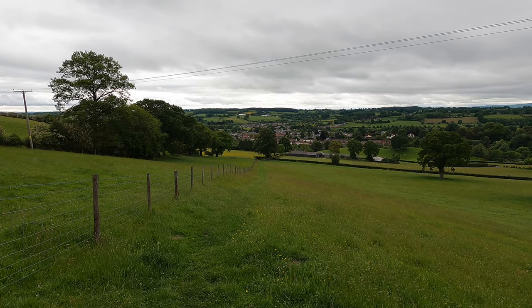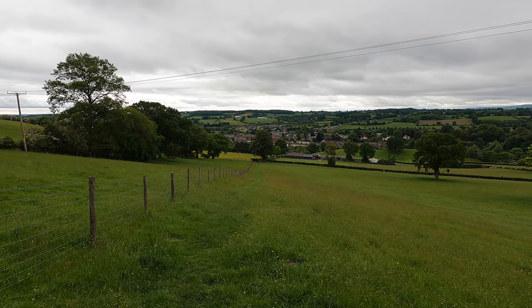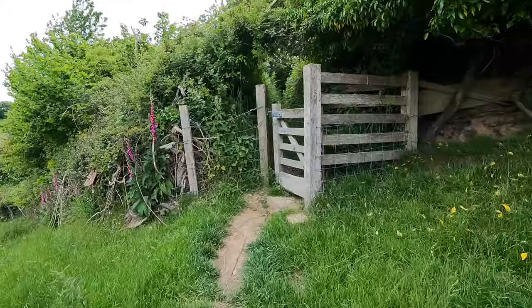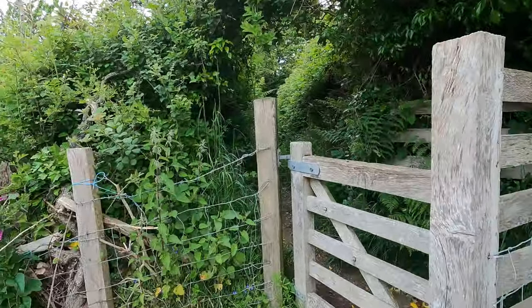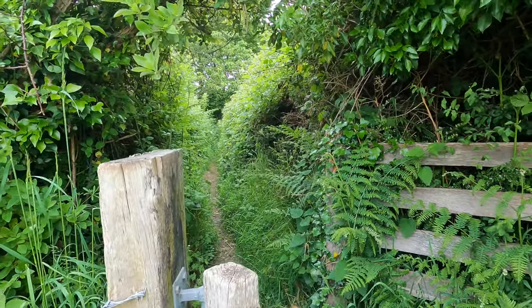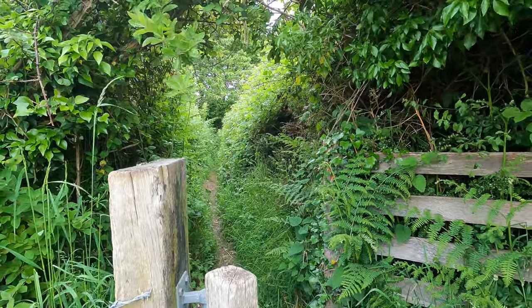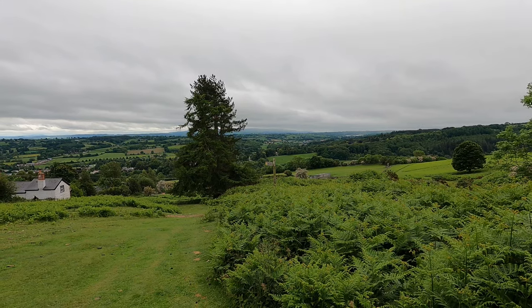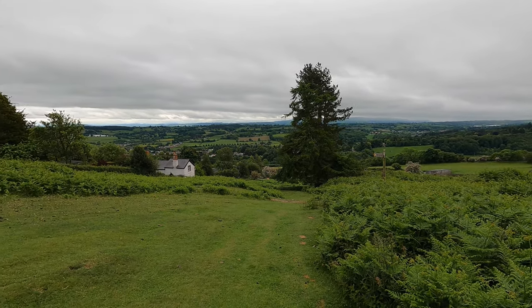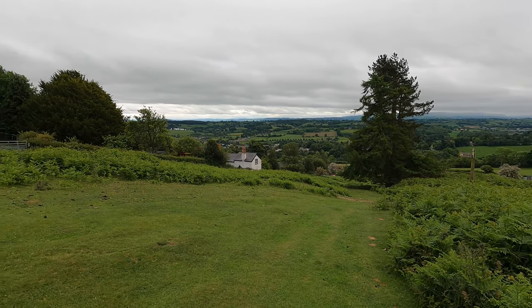I look back down into Kington then. Quite a tough climb early on there. The poles are out. Oh, it's not too bad. Might be a bit further up. Got my shorts on, so I might get scratched and stung again. Again, it's a stop to look behind. Kington right down there in the distance.